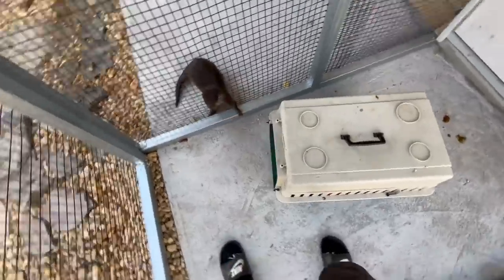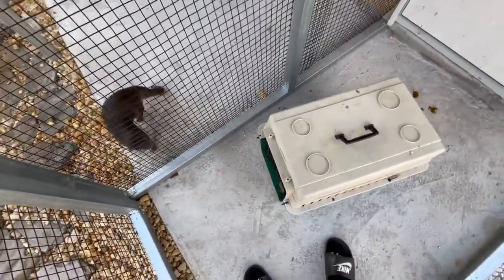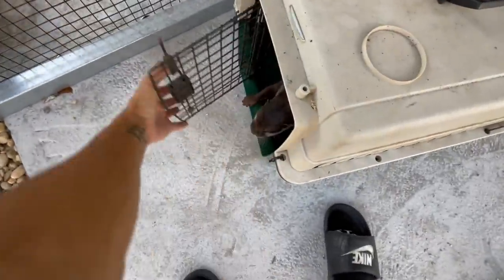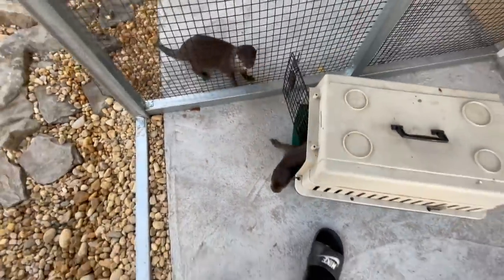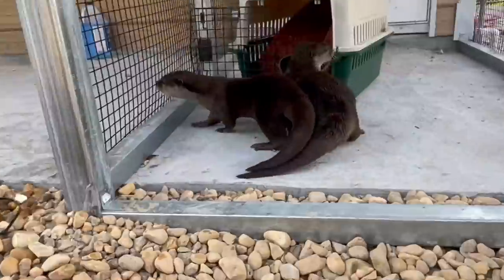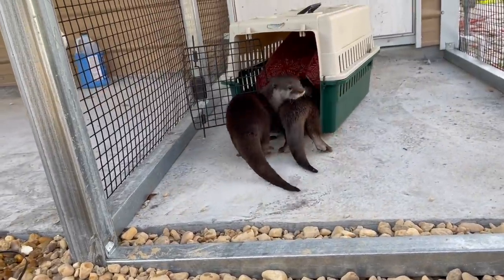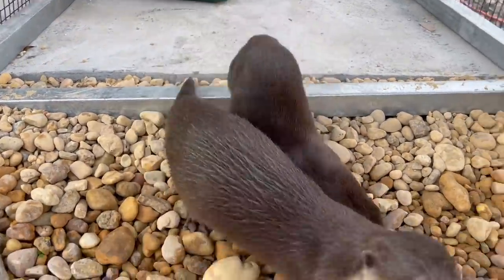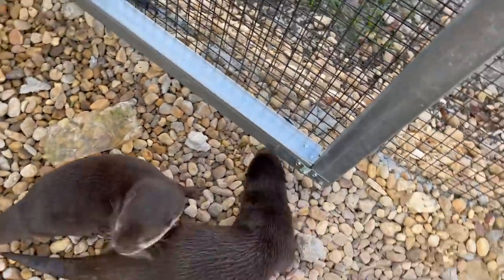So we were able to bring Callie in. And here it goes. Come on, Callie. Welcome to your new home. Welcome, buddy. There you guys are. Check it out. Yep, that's your house, Oliver. Check it out. Show her off. Show her your new home.